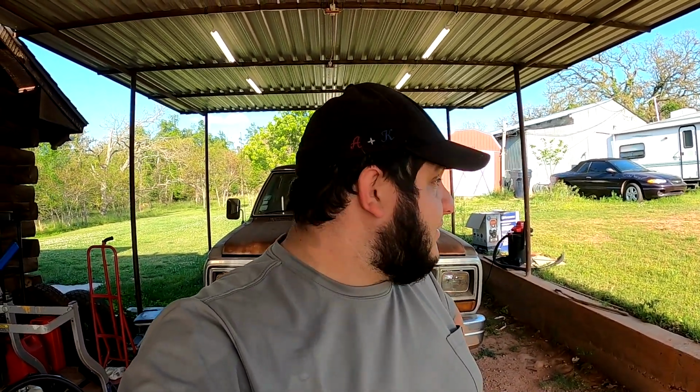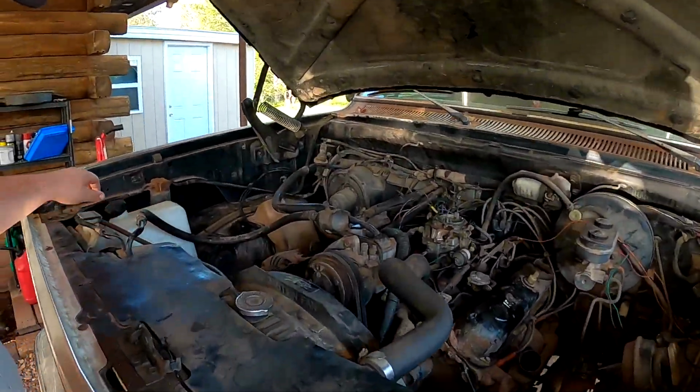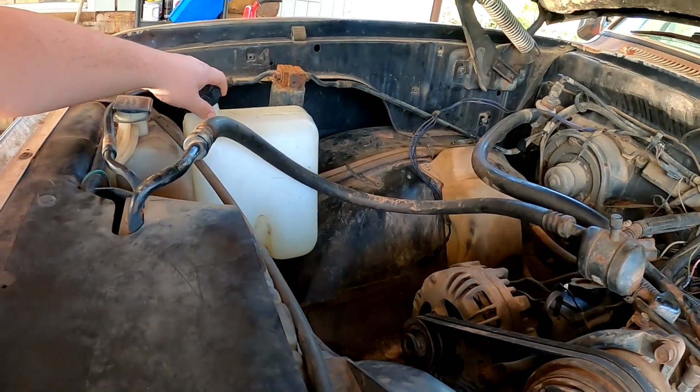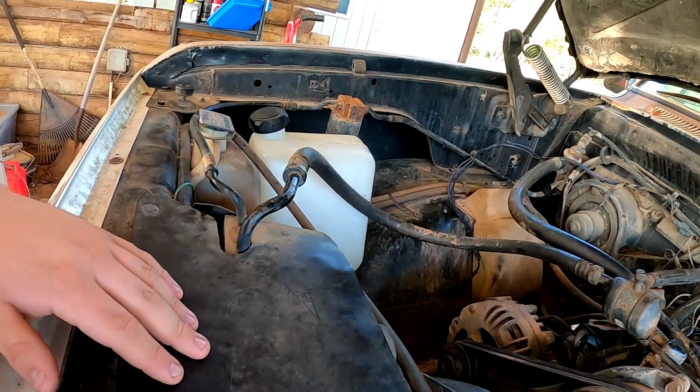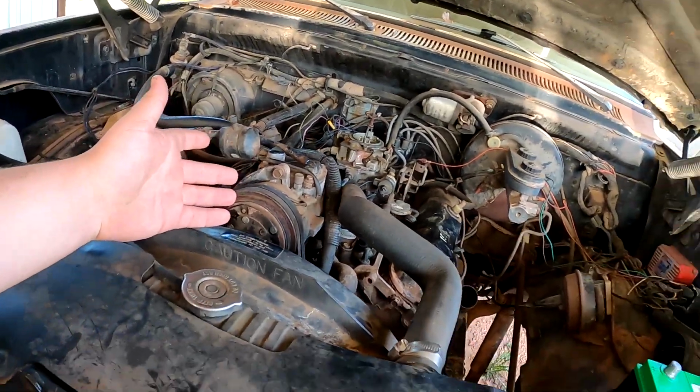So let's go ahead and jump into the RamCharger content as usual, and then at some point we'll have some GTO content coming for you. But let's stop blabbing about it. Let's start actually doing something, right? So not much has changed under the hood really at all, besides I've used most of the fuel out of that fuel cell in there. So that's a plus. It's running still.